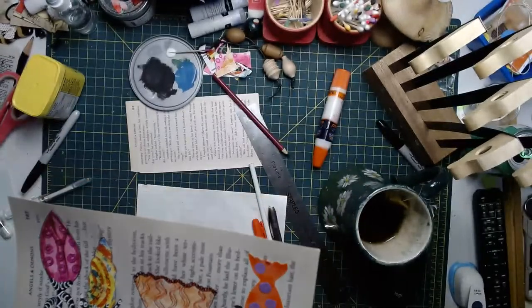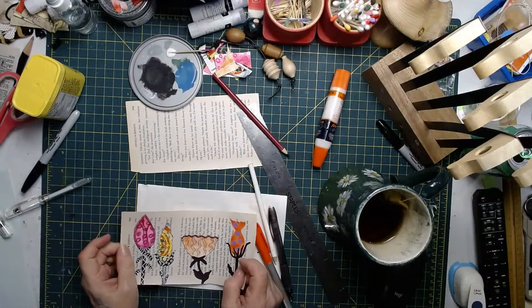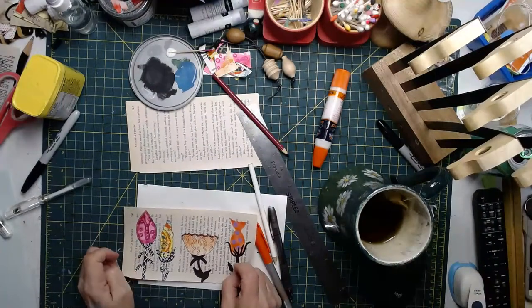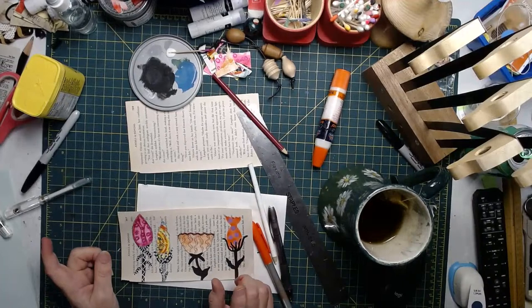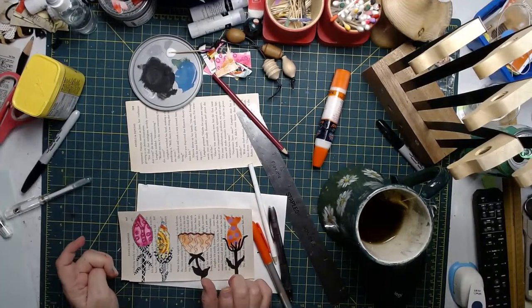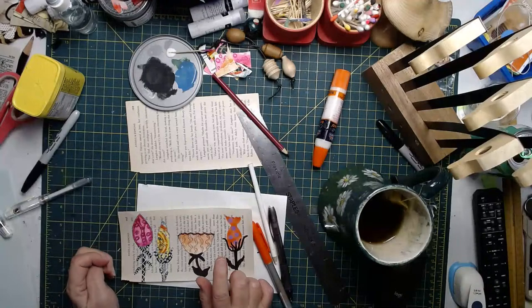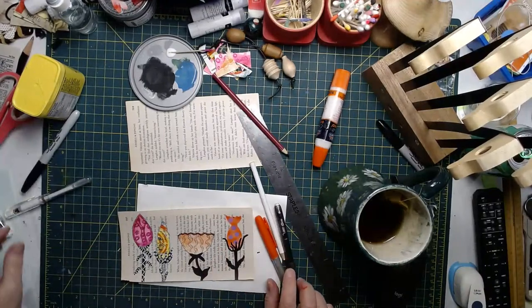You still got errands to run? Yeah. You know what, Dusty? It's because you need a different focus. If you were doodling while you were listening to an audiobook, chances are you would be able to do it without a problem.